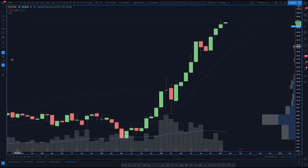All right, so checking in on our big dog Tesla monthly time frame. We are being mindful, right? We know there's not been any meaningful consolidation on the monthly time frame since this last low here at 70.10. Just keeping that in the back of our minds. Let me just make sure.